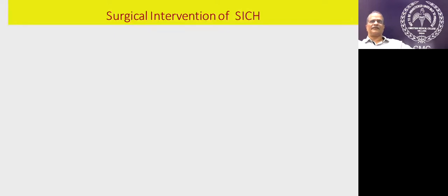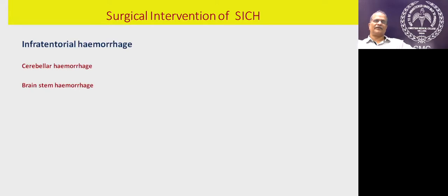Now, coming to surgical intervention, here it's a very tricky subject. So you can't have one size fits all. So you need to know 2-3 things before you can decide whether you need to intervene or not. First of all, you have to see whether the bleed is infratentorial or supratentorial.